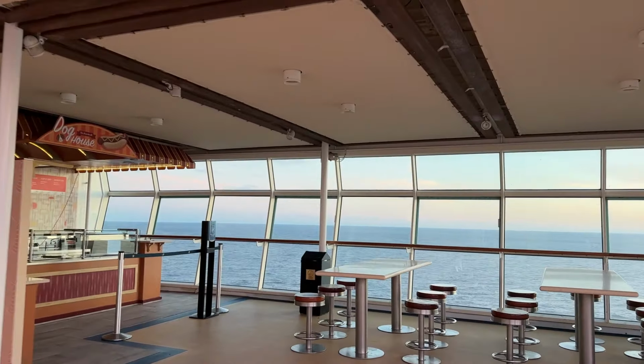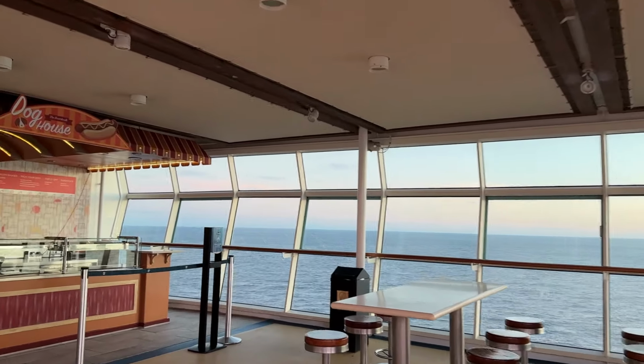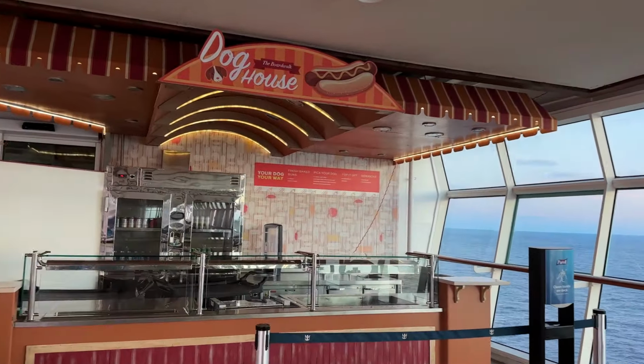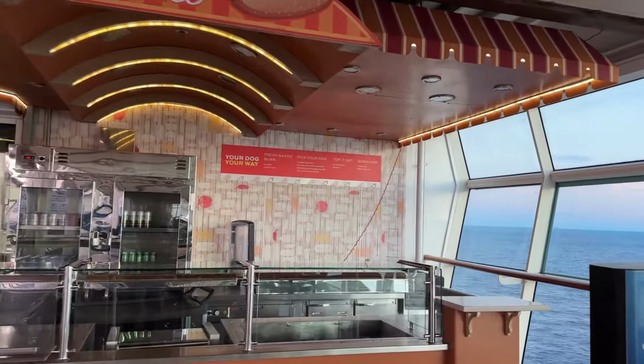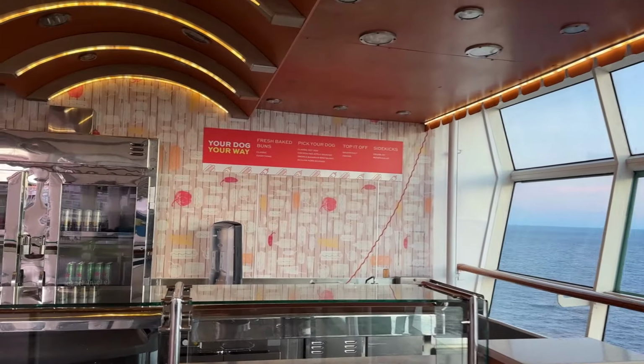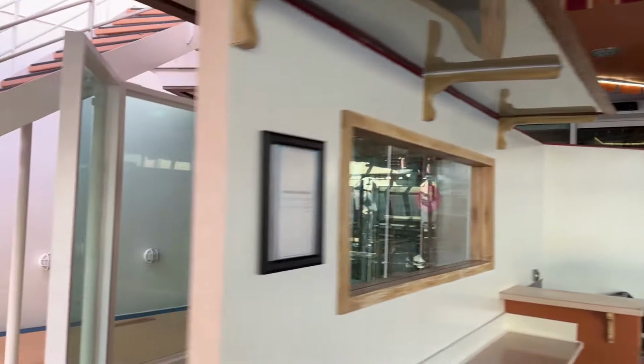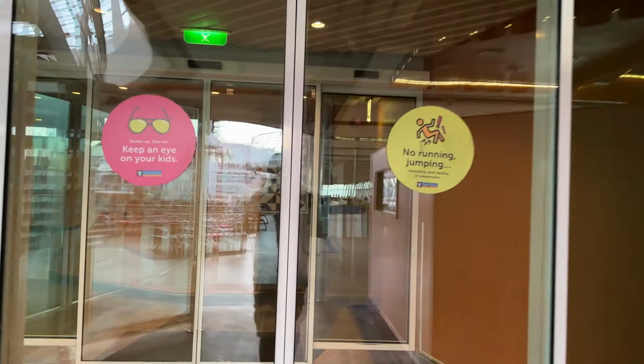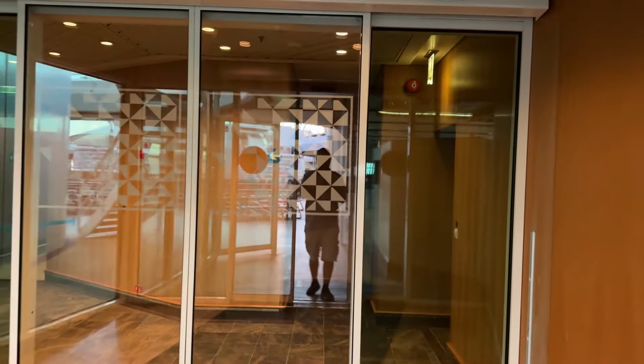We have the dog house where they have some delicious hot dogs. I personally like the bratwurst and sauerkraut. They have a selection. Unfortunately, no chili. Sad face. I'll take me a good bratwurst and sauerkraut. Great free place for lunch.